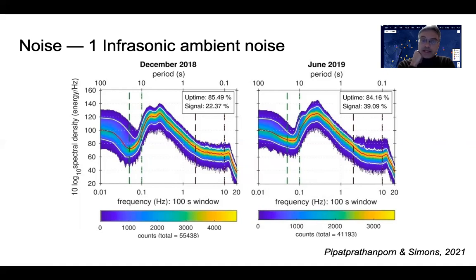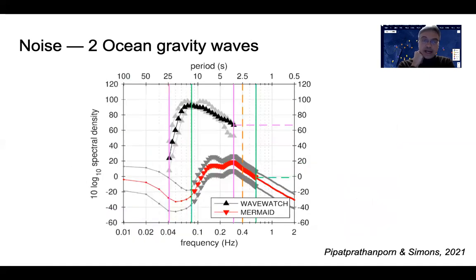What do these variations do? What are the power variations at different frequencies driven by? Well, they are driven by the wind and wave generated ocean surface gravity waves. If we isolate that frequency range here in red, we are seeing a spectral shape of the pressure variations recorded by Mermaid. And now in black, we're comparing that with an ocean model.